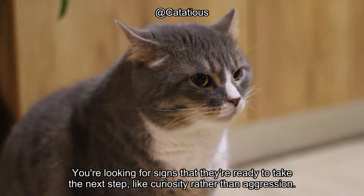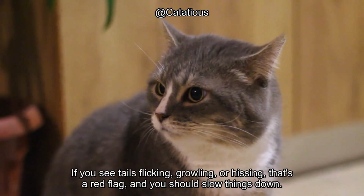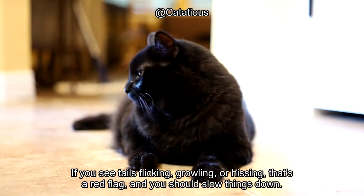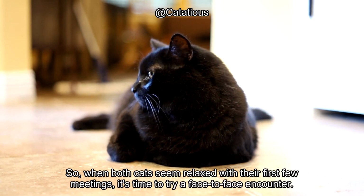You're looking for signs that they're ready to take the next step, like curiosity rather than aggression. If you see tails flicking, growling, or hissing, that's a red flag, and you should slow things down. The goal is to let them form a relationship on their own time.